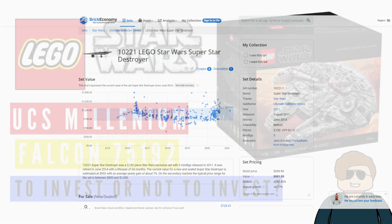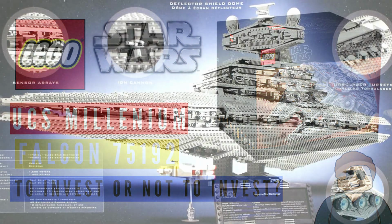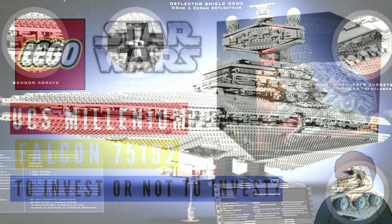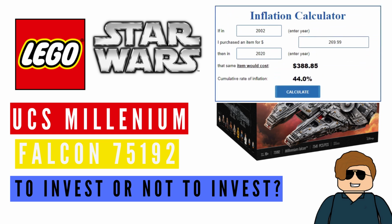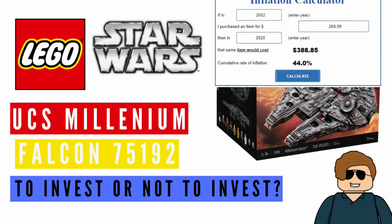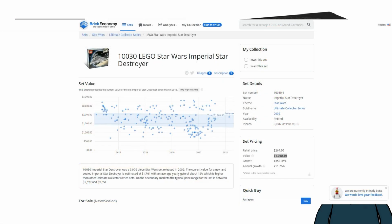The last model I thought we could take a look at is the 10030 Star Wars Imperial Star Destroyer. This is really a good comparison as well, because it's another larger set. Of course, it's not the Falcon, but we can see how it's appreciated. This set retailed for 270 back in the day. Adjusted for inflation back in 2002, let's make it today's money, that works out to about $388, basically $389. This one's crazy. This one now is going for about $1,760. So it's obviously appreciated a ton.